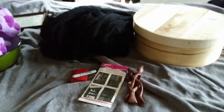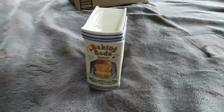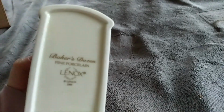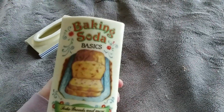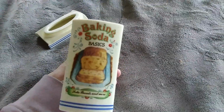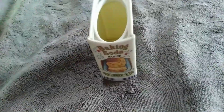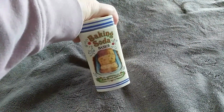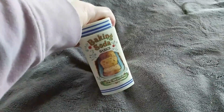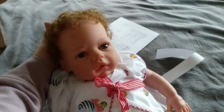And I do have some solds. First things first, I finally am selling those Lenox Baker's Dozen canisters. This one is baking soda. Why is this having such a hard time focusing today? Baking soda basics. Sold this on eBay for 30 bucks plus the cost of shipping, so I'm pretty stoked on that. I can't remember exactly what I paid for all of them, but I think this covers like half of that. And the bubble wrap's already coming in handy.